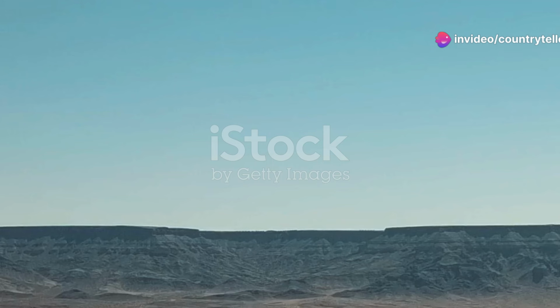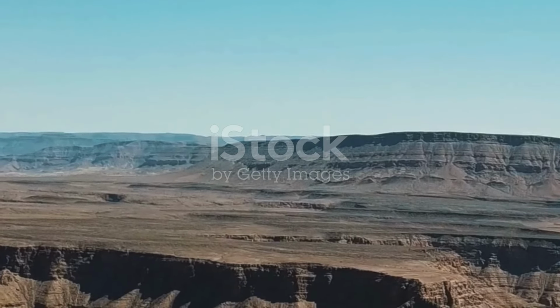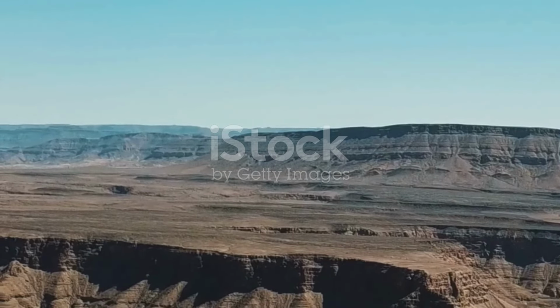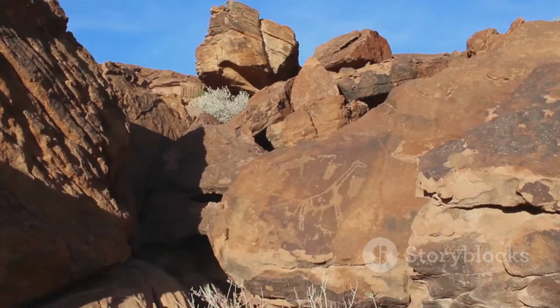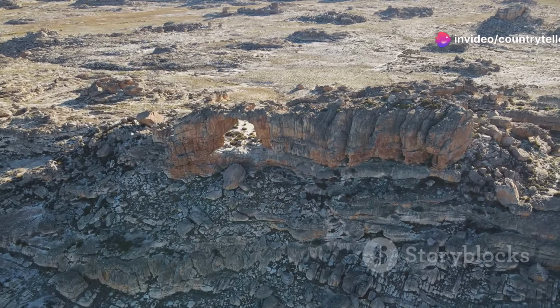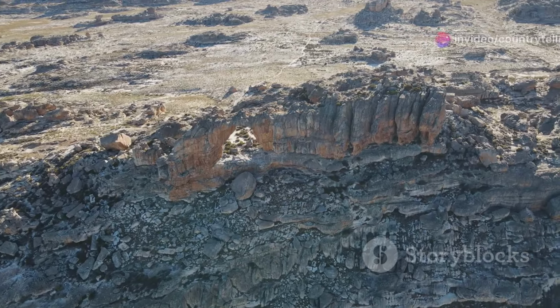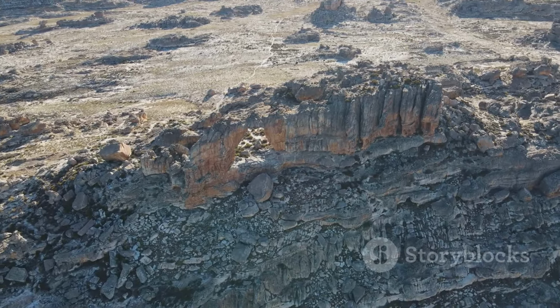Section 6. Fish River Canyon, a geological masterpiece. Prepare to be awestruck by the sheer scale and grandeur of Fish River Canyon, the second largest canyon in the world. Carved over millions of years by the Fish River, this geological wonder stretches for over 160 kilometers, with depths reaching up to 550 meters.